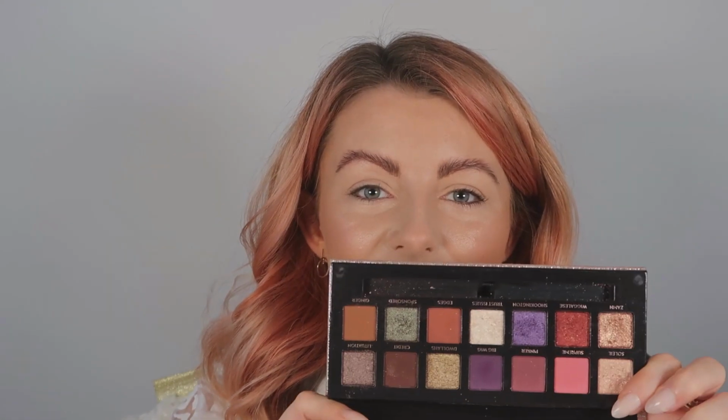So then we're going to move on to the Jackie Aina palette by Anastasia. I'm only going to use a few shades from it, so I want to keep this nice and simple. This is just a daytime look. I'm literally only going to the shops. I'm going to start on a small brush. This is the Morphe M507. So I'm going to take this shade here, Ginger, and just apply that in the crease.